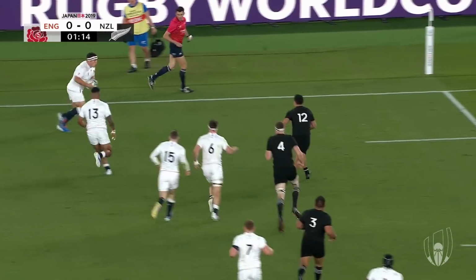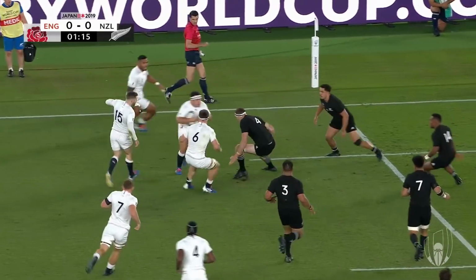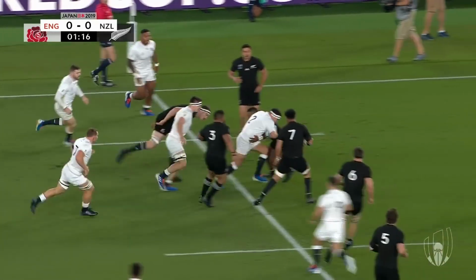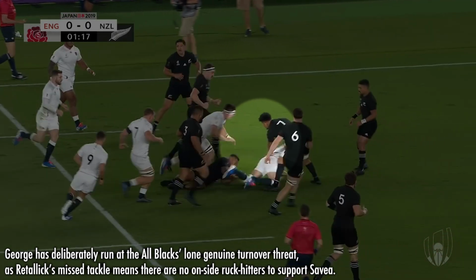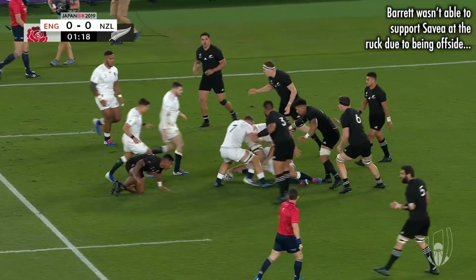With Retallick in position to win the turnover and Laulala available as a ruck clearance though, George, a key decision maker for the team, overrides the game plan to deliberately run at Retallick and Rees, baiting Savea into cleaning the ruck and not looking to jackal. Savea's sudden need to clean out lets Curry and Underhill remove his presence from the ruck, while this also means Barrett and Whitelock, the inside men, do need to get back onside.